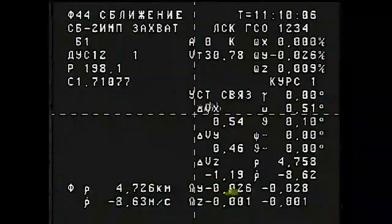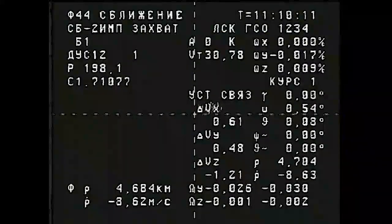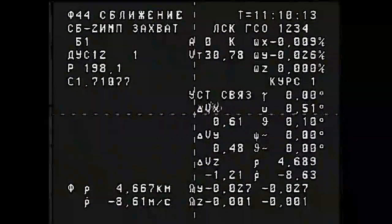Again, Progress lifted off on Thursday, February 9th, right on time at 12:15 a.m. Central Time, which was 11:15 a.m. at the launch site in Baikonur.